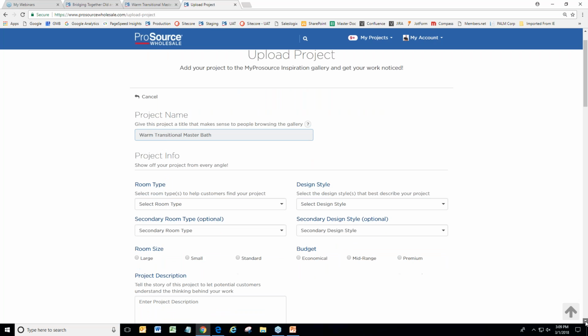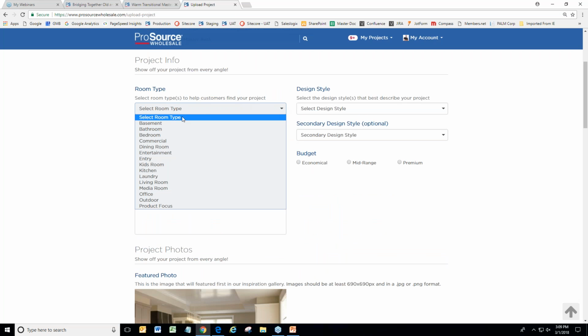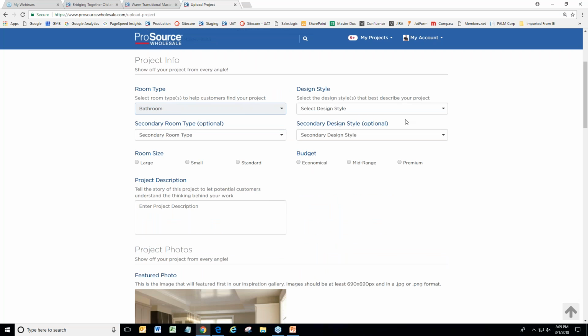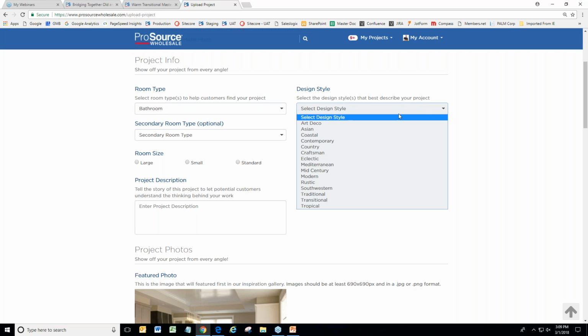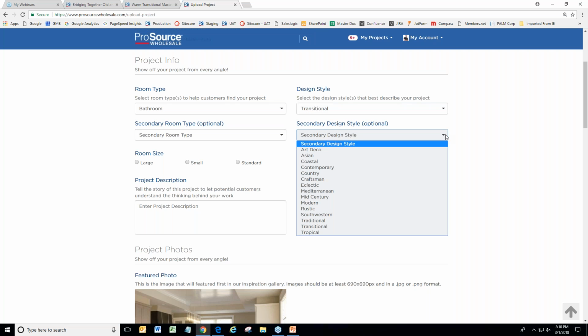And then next up, we're going to fill out some basic project information, starting with the room type, which of course is a bathroom, and then design style, which of course is transitional. Now, there's also the option, and it is optional, to add a secondary room type. This is probably most useful if you have a project that encompasses 2 rooms, like a kitchen dining room combo or something along those lines. But again, that's optional, as well as the secondary design style is optional too.